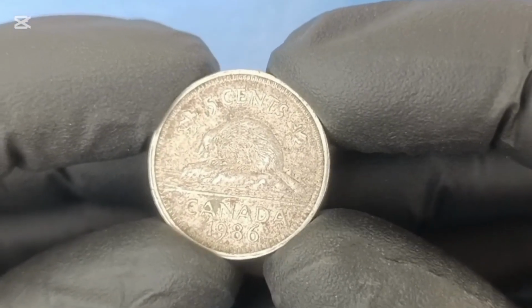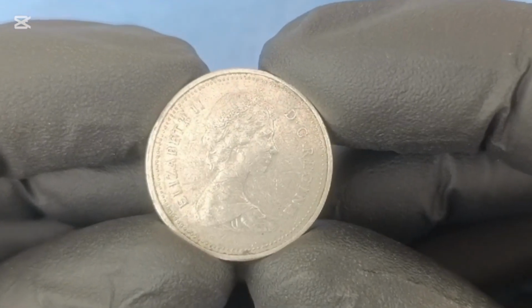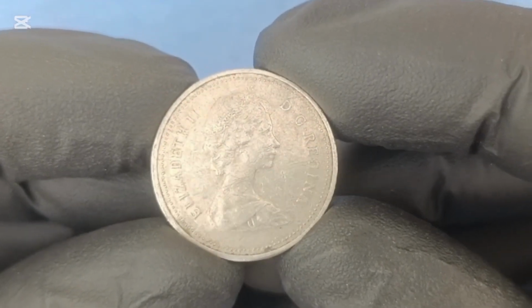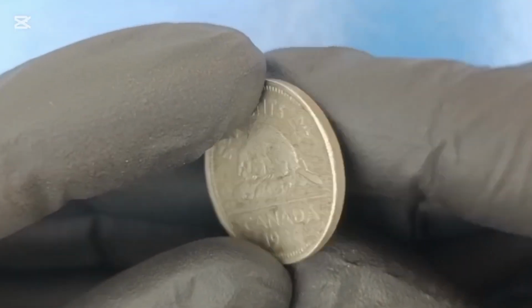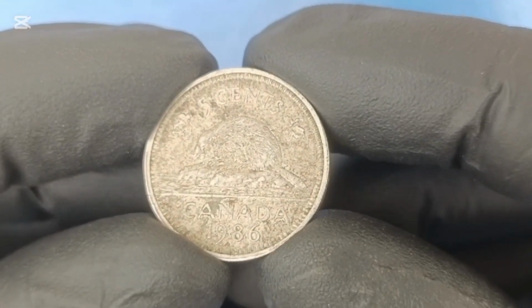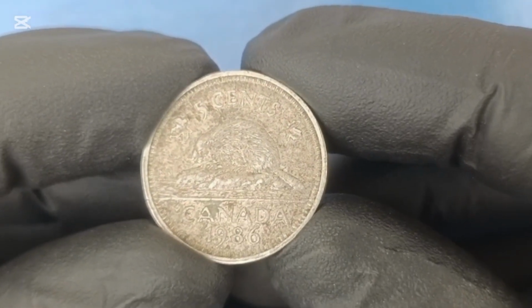Coins like the 1986 5-cent piece are highly desirable to collectors not only because of the error but also because they provide a glimpse into the unpredictability of minting processes. The idea that a mistake could turn an ordinary coin into a $1 million treasure is what makes these rare coins so fascinating to collectors and investors alike.